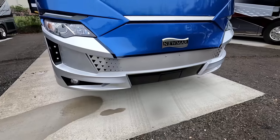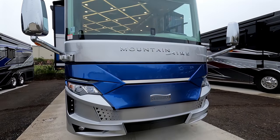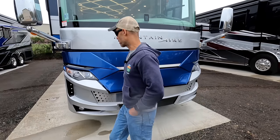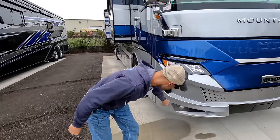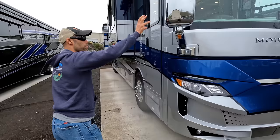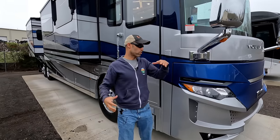Now you see the grill they have here. It's all sealed up. There's no real need for cooling here because the only thing behind this is going to be your generator, and it's going to be a diesel generator. This is a diesel coach, by the way. Projector headlights, LED on the fog lights, and you also have more fog lights. These are really marker lights, fog lights over here. Bus style mirrors, chromed out. You have the camera built into the mirrors, which is a really nice thing.